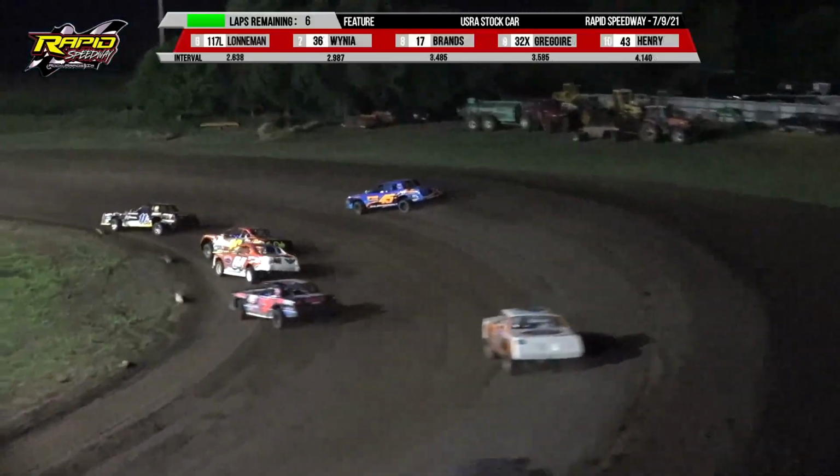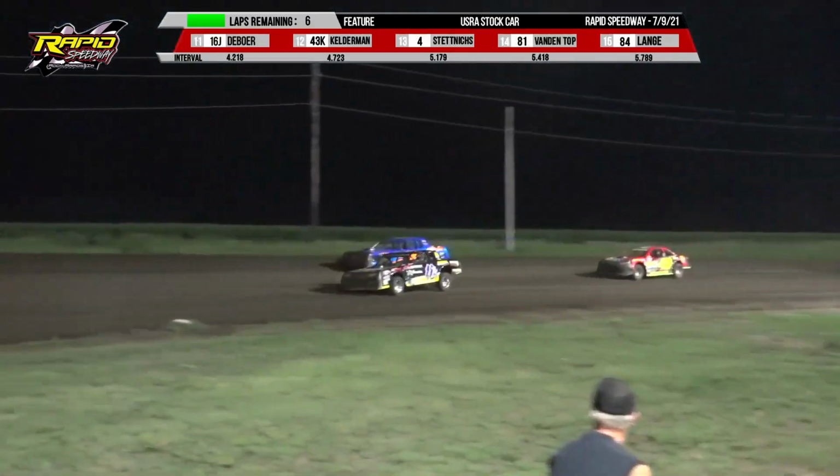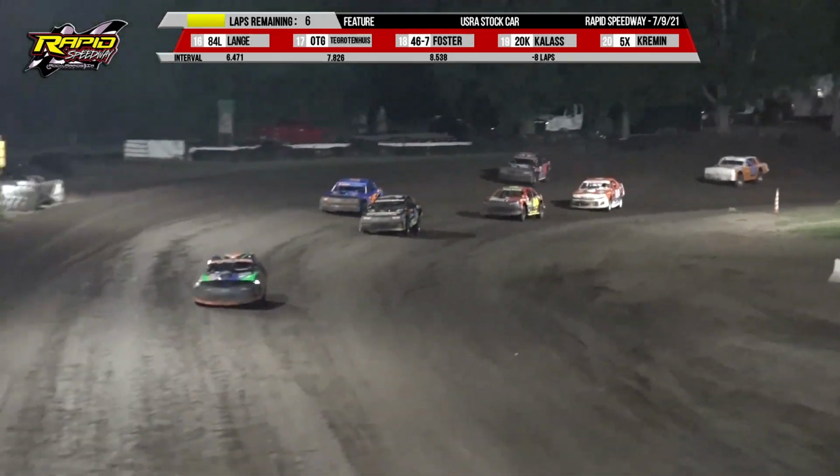Galbranson up on the top side in that blue and orange 45 machine as now Mark Henry goes off the track in the 43. Rich Gregoire off the track as well. Henry and Gregoire both off the track in turns 1 and 2, and the caution will come back out.